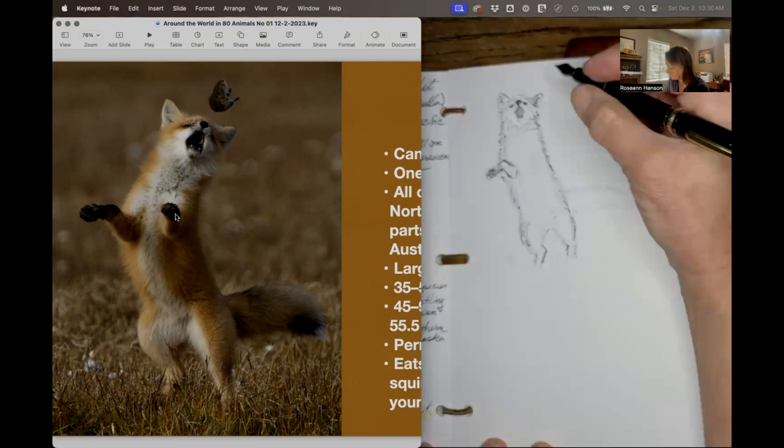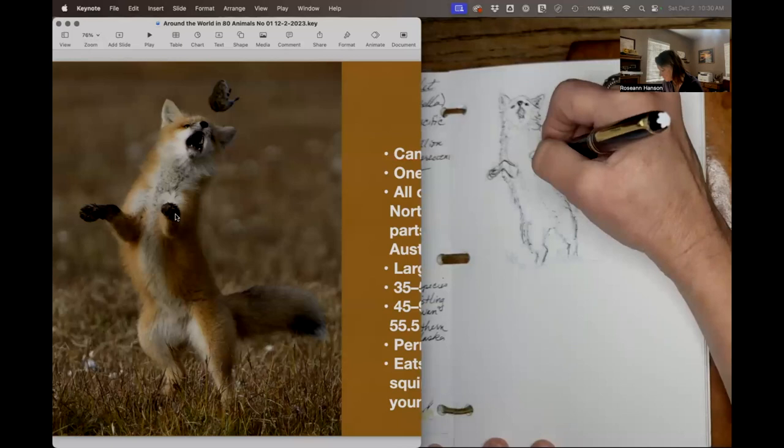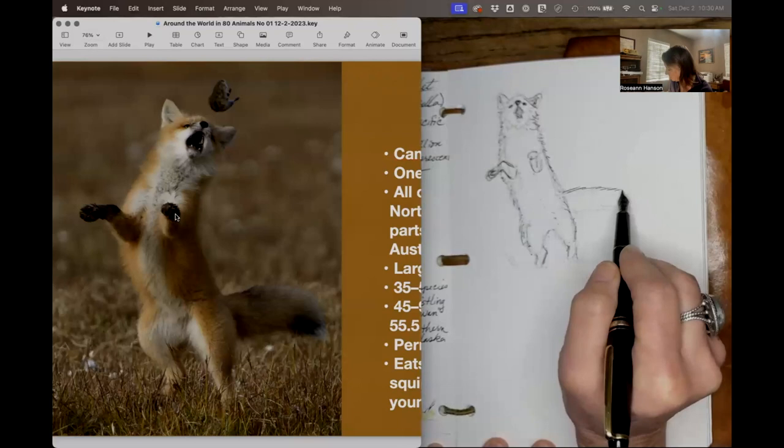Don't worry too much about detail. Just go ahead and scribble that in. We've got a paw here. Get his elbow, as it were. And then scribe in the tail. And I tend to just use open lines here like that.